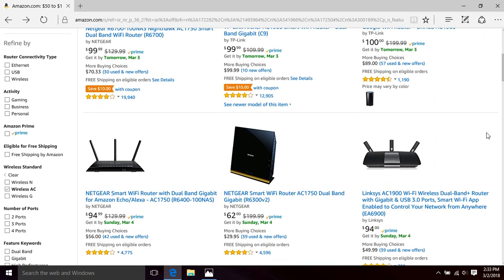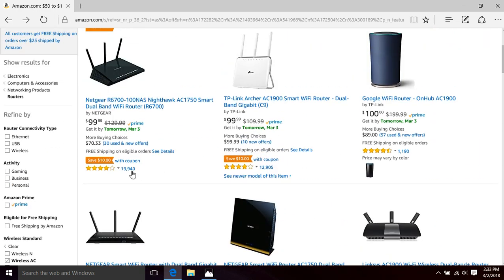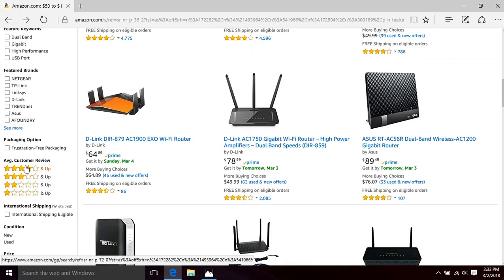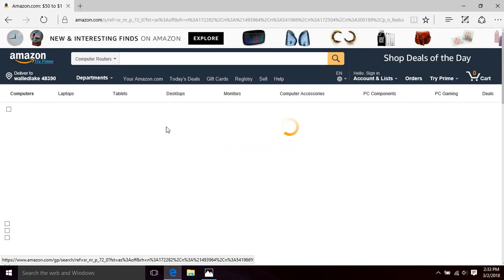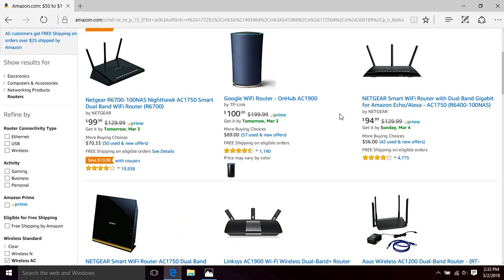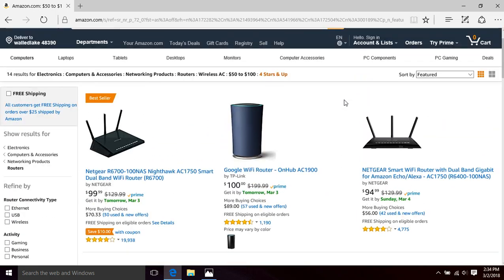Now from here, what would I do? I like these little bestseller things. These ones say save $10. I'll probably go to 4 stars and up. This is just generally how I would do it, because all the routers basically provide the same things. So what I want is a router that's proven and has the technology that is necessary for me to use it in the barracks room.